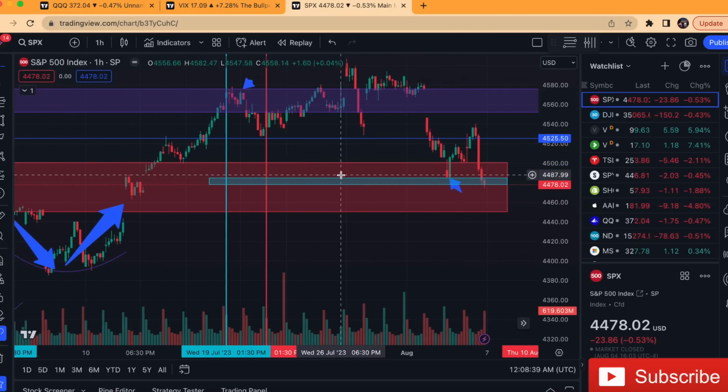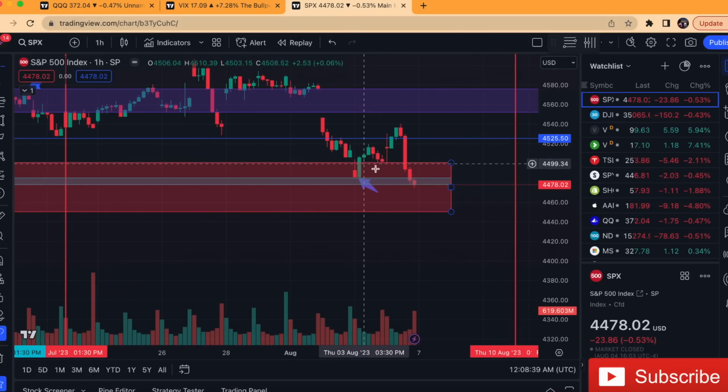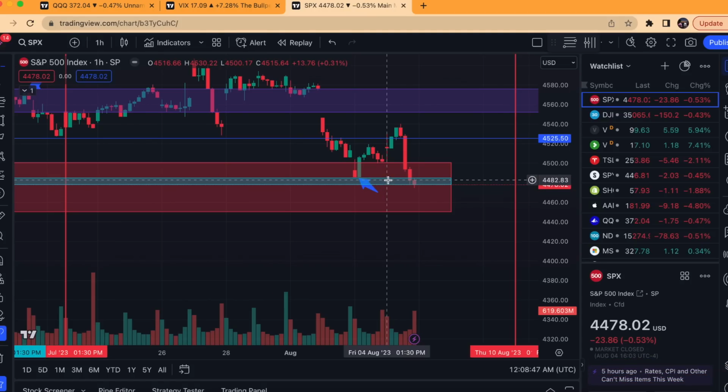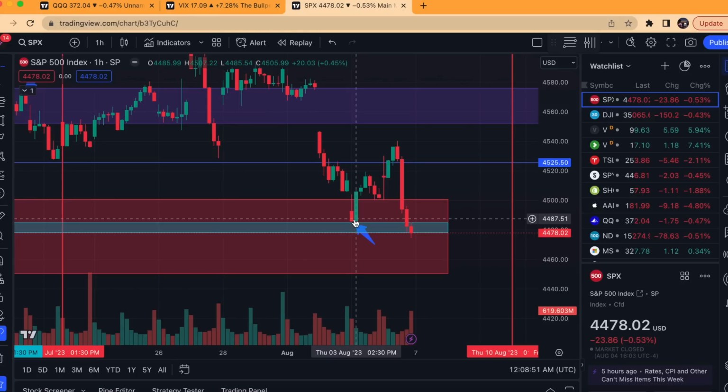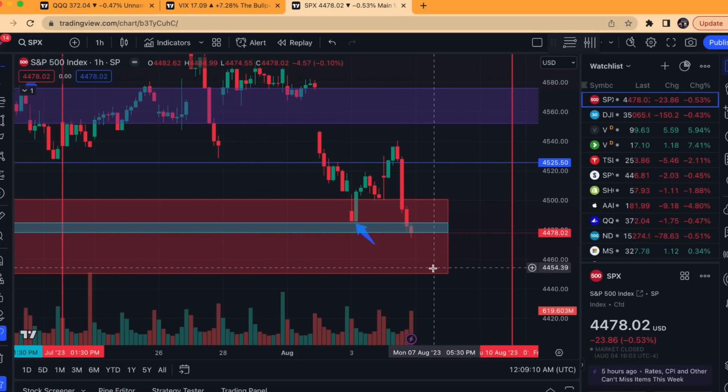And it's actually acted as a demand zone once it was retested, along with my critical range, roughly 4,475 to 4,485, which has acted as a nice support so far, just based on Thursday's price action, and is also where we closed on Friday. So something that I'm watching for this week is to see if SPX stays contained within this red range. The next target would be 4,450.